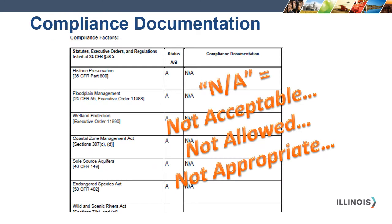So here's part of the compliance documentation that's sent in with the environmental review. This is just an example of what we do not want to accept. We don't want people to just write NA. We will not accept that. It's not allowed and it's not appropriate.